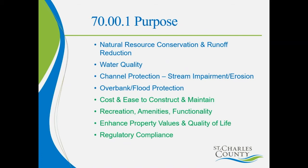We can restore prairie area. We can put in deep-rooted vegetation. We can use level spreaders to put runoff into sheet flow and put it back into these filter areas. So wherever we can, let's use these things that help prevent runoff in the first place.